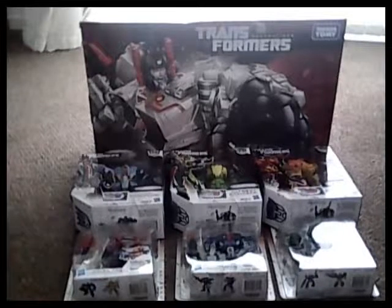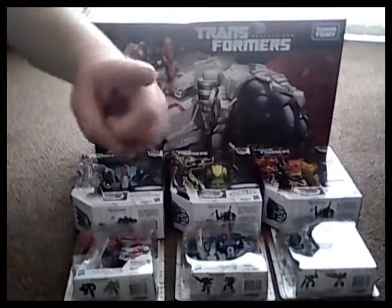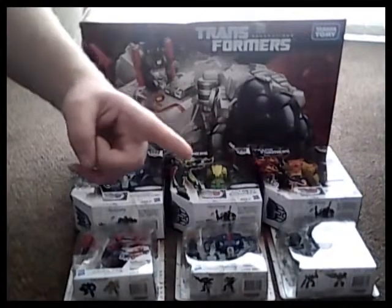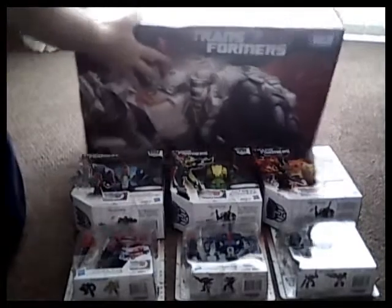Bill here again, and I was at Glasgow Comicon today, and this is the seven figures that I got. You can see the big boy there, and it's not the Toys R Us one, it's the SDCC. I'll show you that. Actually, I'll just start with him.